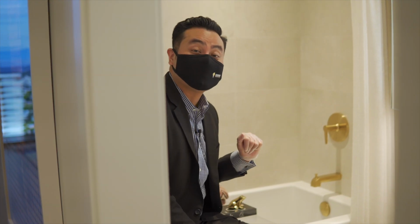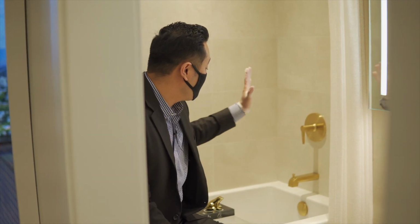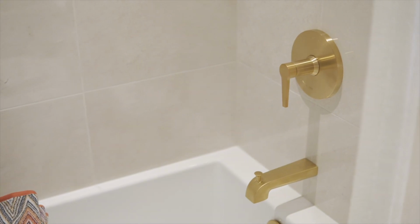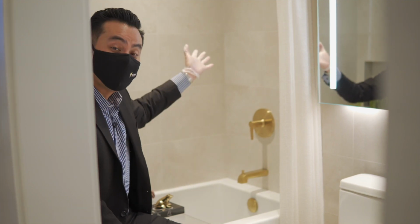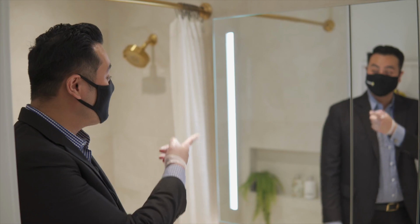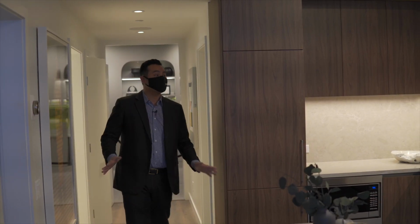So with this color scheme, the medium color scheme, you have golden everything here. So even the rod, the faucet, the handle, and the shower head. So you can have your own golden shower, the classy one. Hey! Okay, so we come into the living room here.